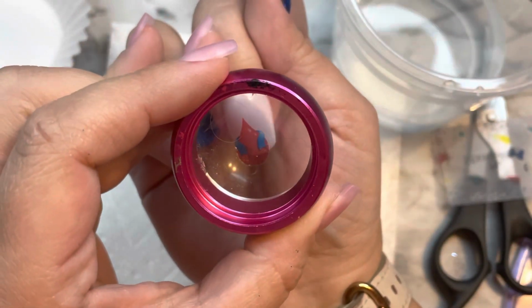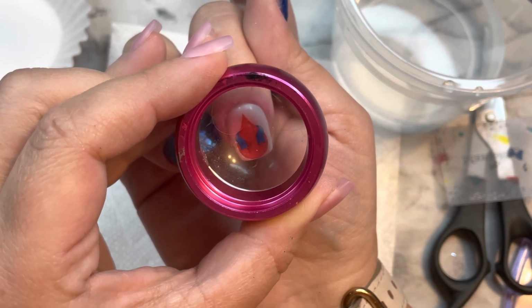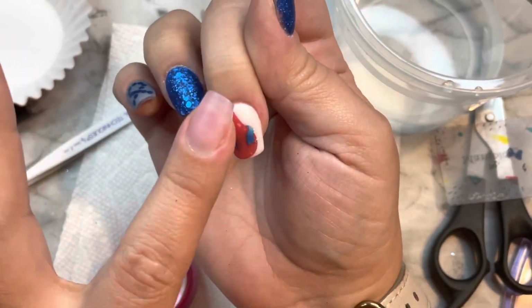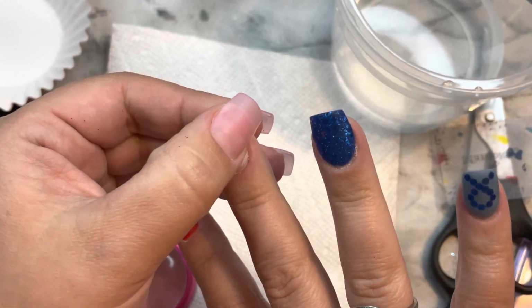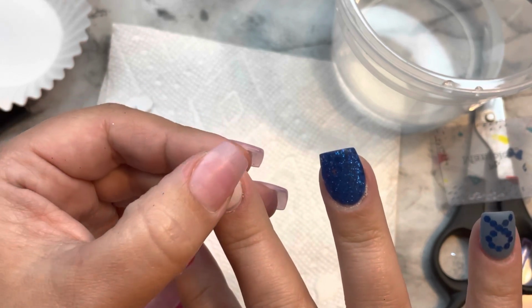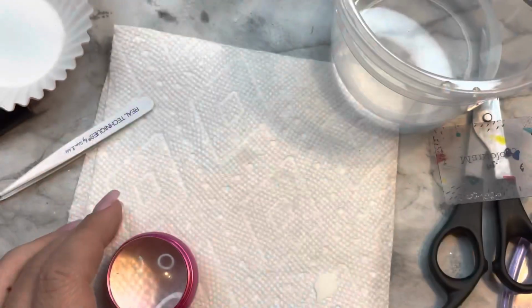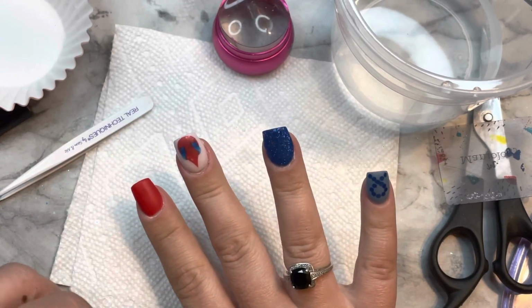So I'm just going to place my decal on my nail where I want it. If you have not tried applying decals with a stamper, life changing. Just so much easier. So I'm going to get this applied. I'm going to do a smudge-free top coat over it, and then I'm going to do a dip in clear. I'm going to just buff my nail smooth after I activate it, and then I will be back to top coat with you guys.